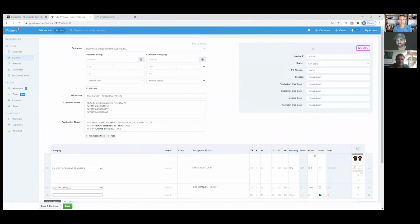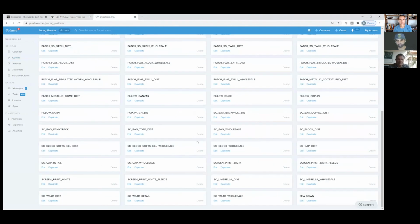Now, I took it one step further. There are certain things that I realized along the way that we were doing a lot of. They started to become a little bit more complex to decorate. And rather than making it confusing for my team to select the right pricing, I created another price category specifically for those items. We do a lot of backpacks here, so we used the Supacolor promo transfer to create a bag category for backpacks. And it made it really easy. Every time a backpack came in, boom, that's the one we're going to use.